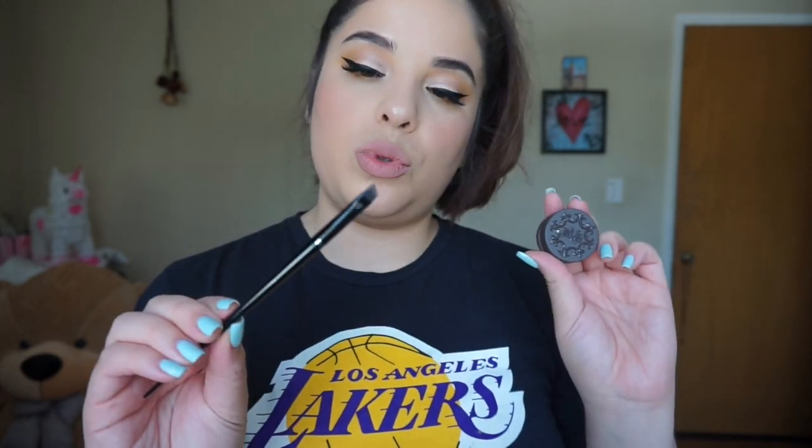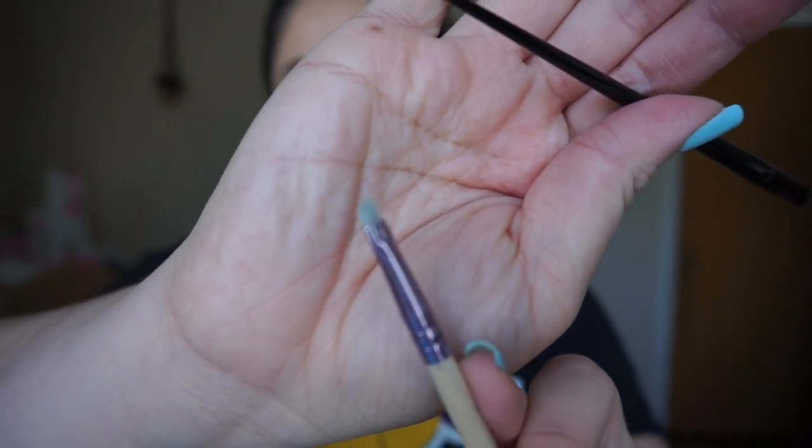So these are the brows. First impression of just the packaging itself, it's super pretty. She went all out with this packaging. This is so nice. The brush is also really cool too, just because usually with brow brushes and stuff, they're like super tiny.